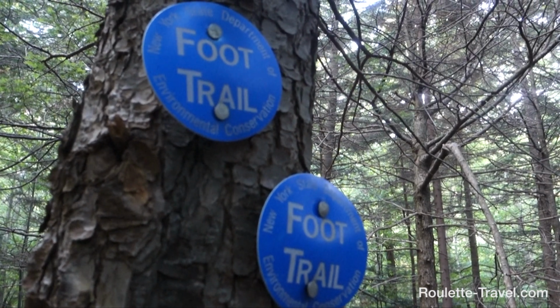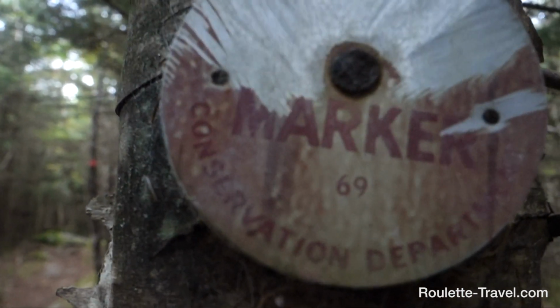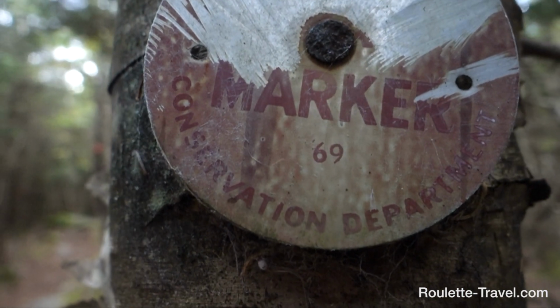So when you're out on the trail, the way that you know where you're going is the trail markers. They're like the highway signs of the trails. The idea is that you should be able to see the next one when you're standing at each one. So let's see if back off in the distance there we can see the next one. I think it's going to be just out of frame. 69.